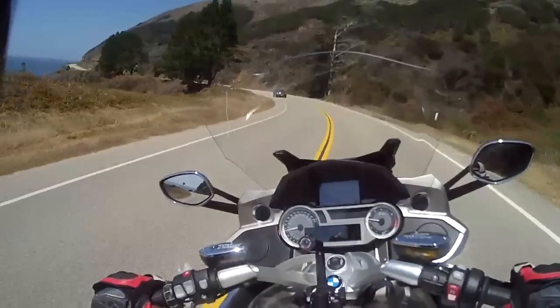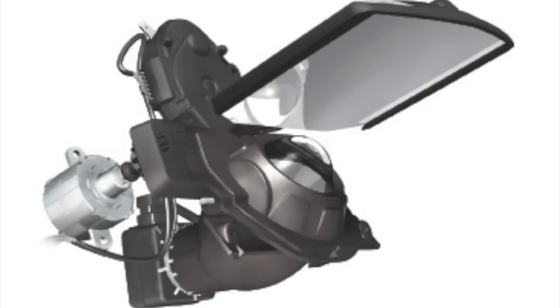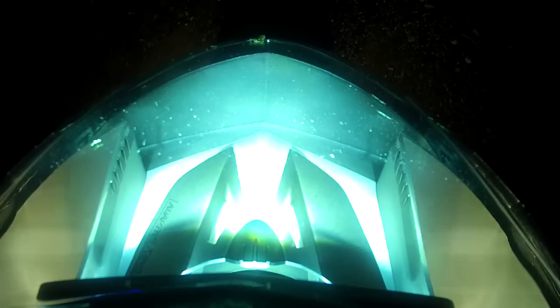Not sure how it works between high and low beam, but it has the adaptive headlight that I did the first video of at the press intro for this bike. That headlight arrangement is so good. This is the best lighting I've ever had on a motorcycle, period, bar none, no comparison. Go home, nothing to talk about.